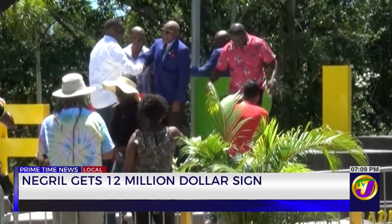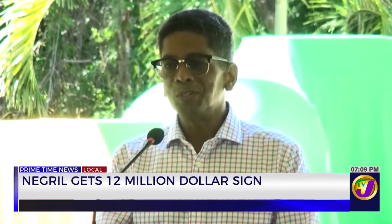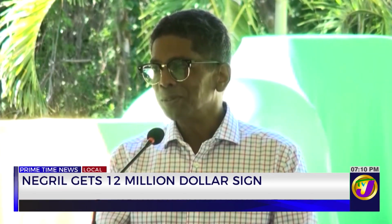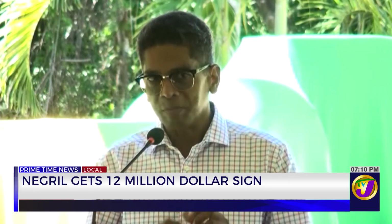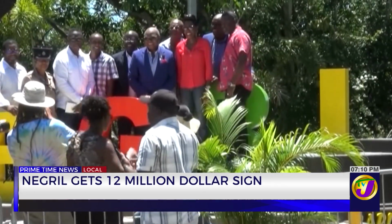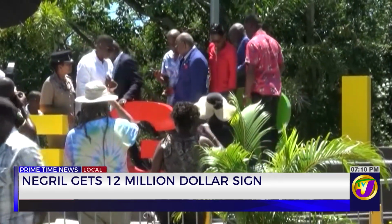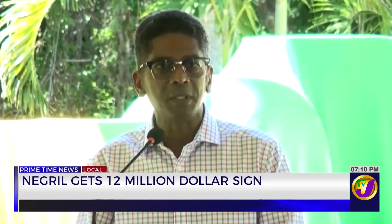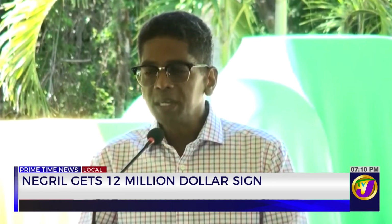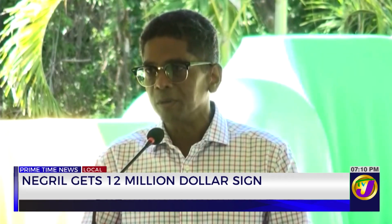Meanwhile, President of the Negril Chamber of Commerce, Richard Wallace, welcomed the new sign. I want to, if I'm so allowed, to declare this sign as a sign of things to come for Negril. Pun intended. This sign is a sign of things to come. And so, Minister, we are very happy and we are hopeful. And we know that Negril can do a lot more for Jamaica.